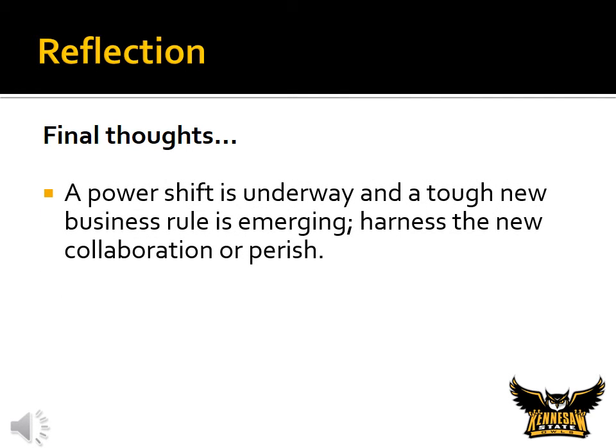A power shift is underway and a tough new business rule is emerging. Harness the new collaboration or perish. Those who fail to realize this will find themselves ever more isolated, cut off from the networks that are sharing, adapting, and updating knowledge to create value. This philosophy not only applies to businesses and individuals, but more importantly, high school students that are preparing themselves to become college and career ready.